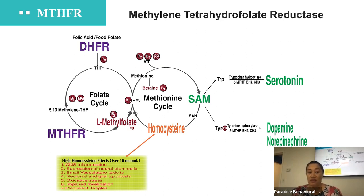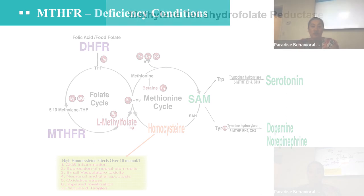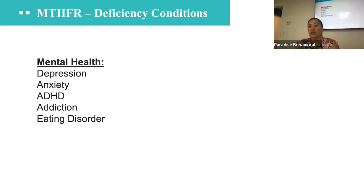A lot of people just minimize this and don't think it's significant. But if you show them this cycle, it is. And it's not just relevant to psychiatry, it's relevant to general medicine. Let's talk about MTHFR deficiency. We know how it happens, and these are the mental health consequences.